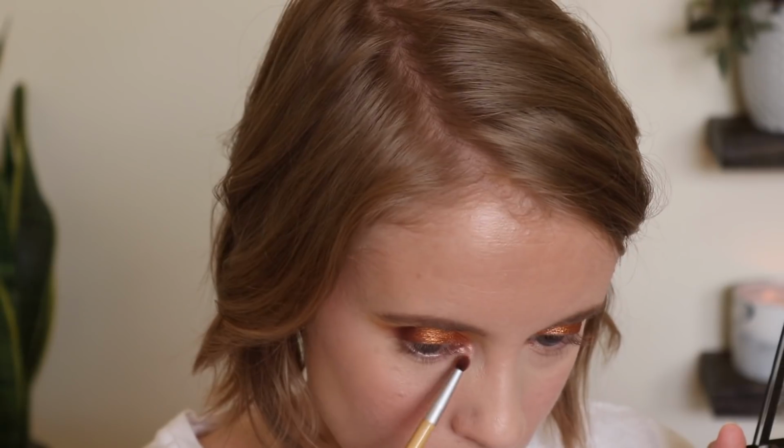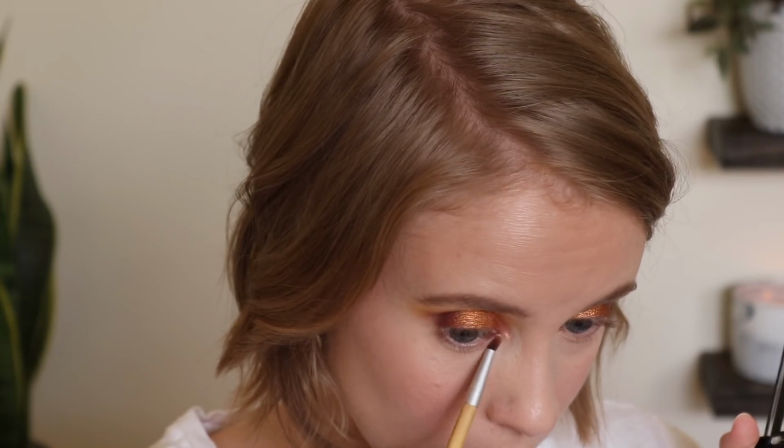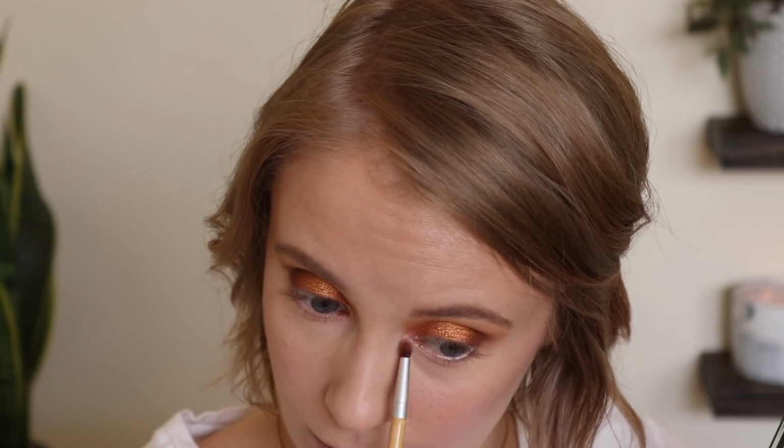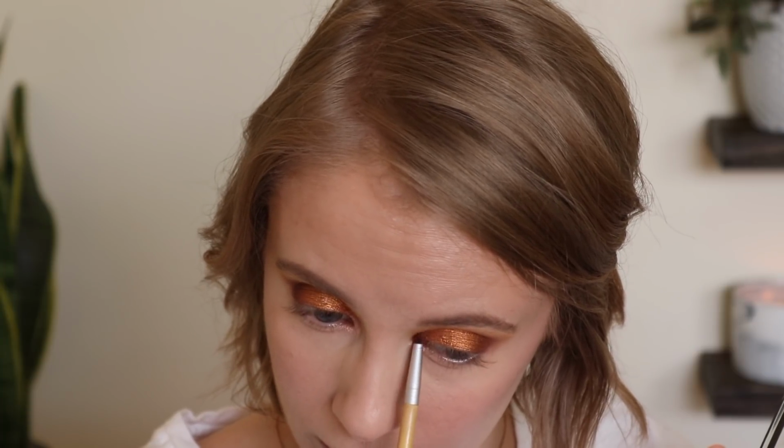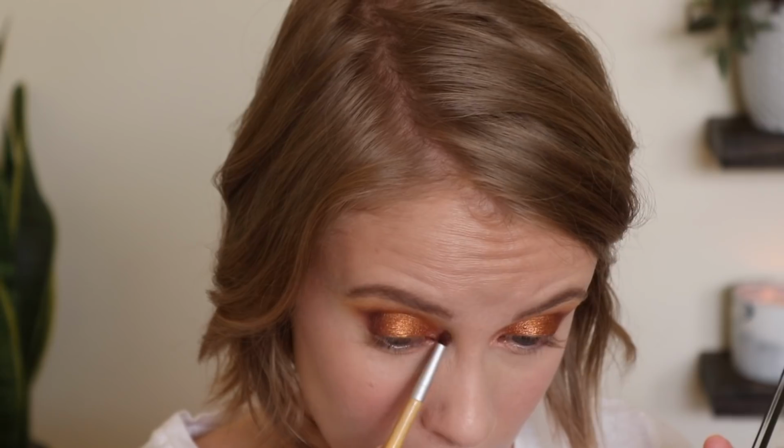Okay, so the only shade I haven't used yet is Cosmo Kramer here from New Classics. So let me put some of that in my inner corner, and then we might do something else with it too, but there's always one shade that doesn't really get much attention, whether it's just used as an inner corner highlight or as a lower liner kind of thing. There's usually 1 out of the 5 shades that just doesn't get much of the spotlight.